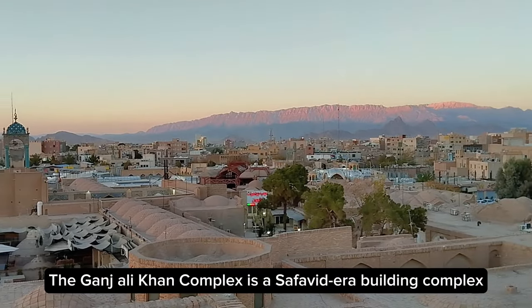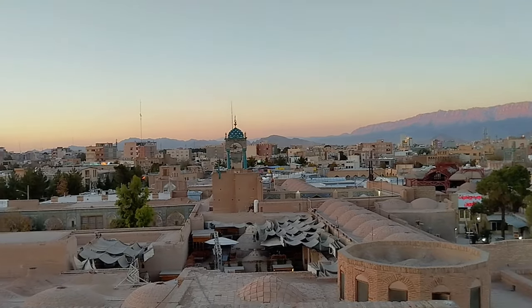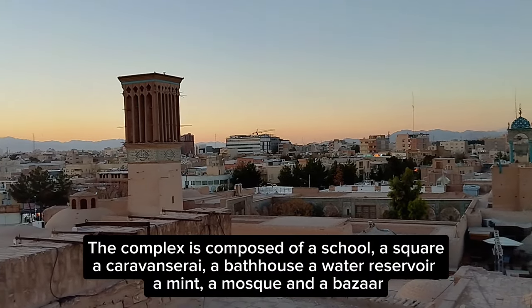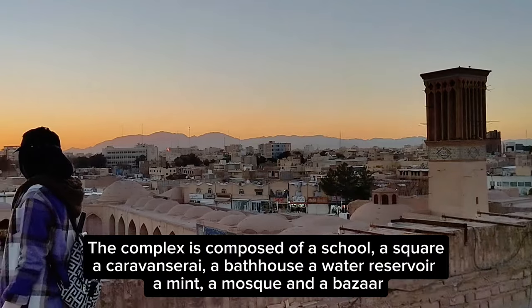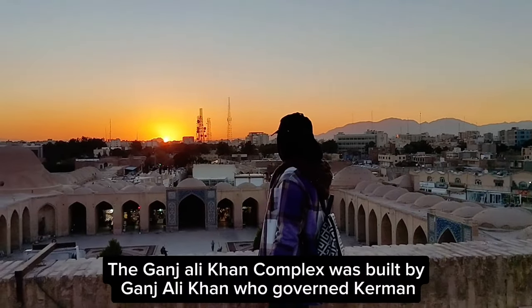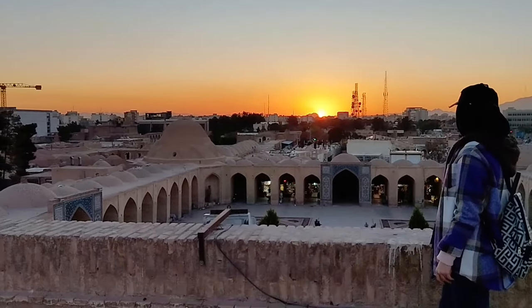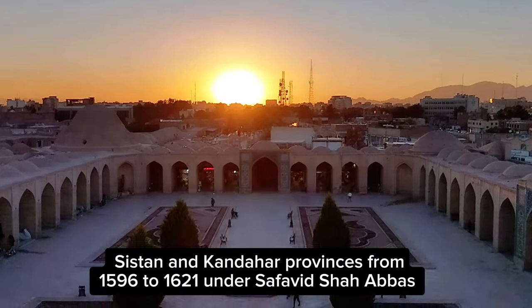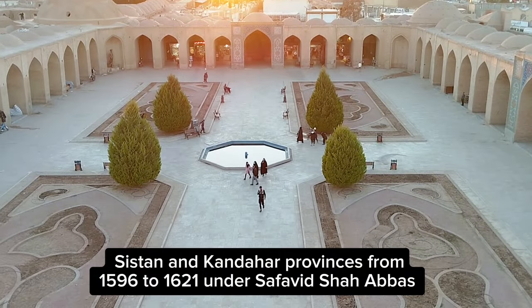The Ganj Ali Khan Complex is a Safavid-era building complex. The complex is composed of a school, a square, a caravansarai, a bathhouse, a water reservoir, a mint, a mosque and a bazaar. The Ganj Ali Khan complex was built by Ganj Ali Khan, who governed Kerman, Sistan and Kandahar provinces from 1596 to 1621 under Safavid Shah Abbas.